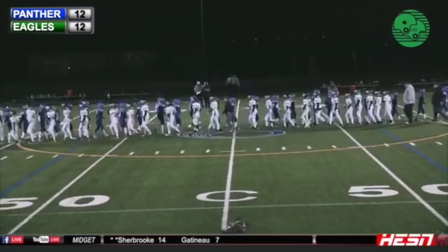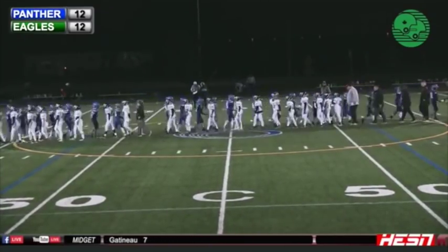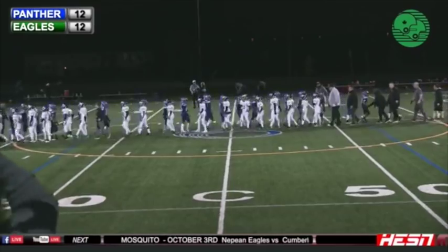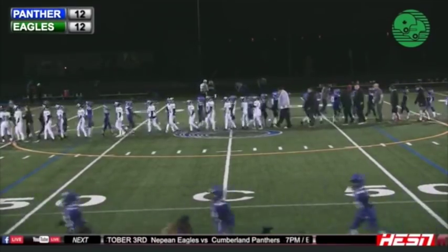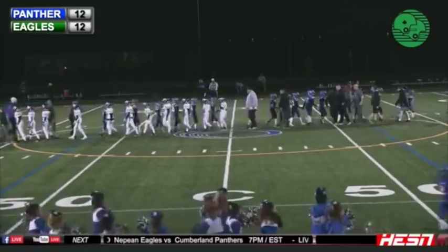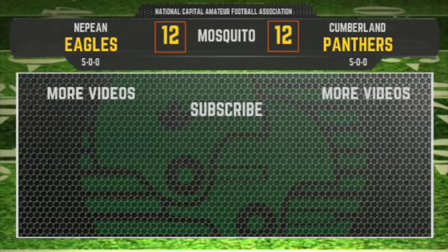I don't know how many teams are in this division, so I think that also will play a factor in it. But they don't go east-west anymore. In NCAFA, it's just 1 to 8. Couldn't keep up with this flow.